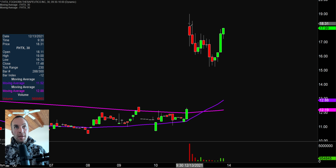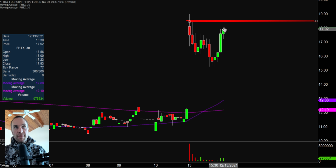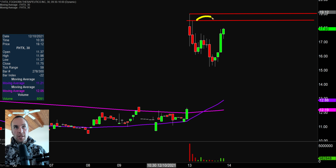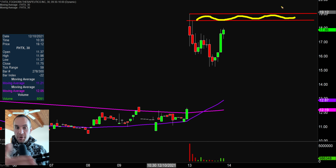But if 18 can be broken, then the next key level to watch very closely is going to be right up there at 18.50, and it's more so a resistance zone up around here, because you have 18.50, and then you have the $19 mark. So basically a 50 cent resistance zone, where if these levels can be cleared, like I was just saying on the previous stock, not only would that be a sign that this move right now is staying strong, but it's just getting that much stronger.